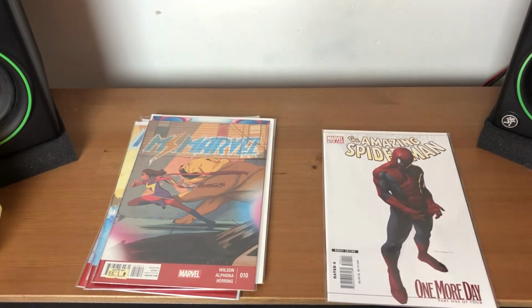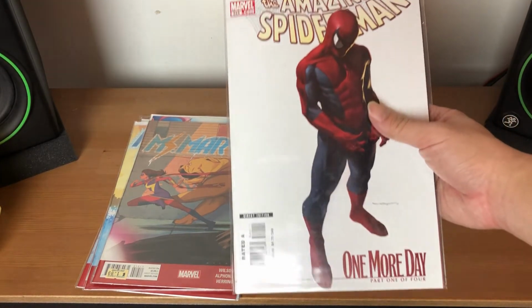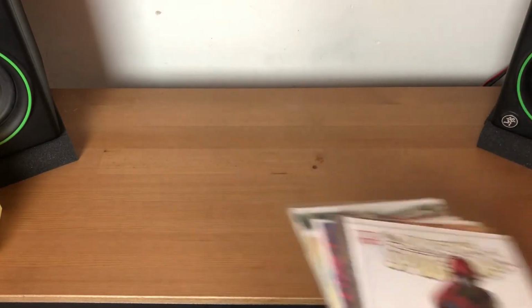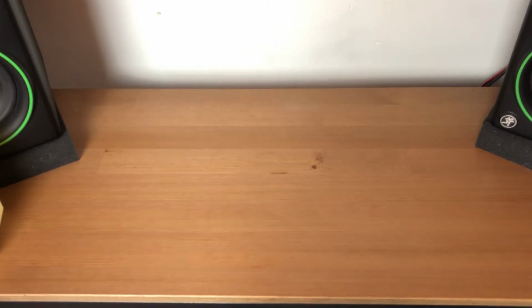Okay, so I got just one Spider-Man book this time, number 554, part of the One More Day storyline. This is an awesome variant cover. So I'm trying to have a certain theme to the books, but I'm just going to show you all the rest of the Marvel stuff that I got. It's going to seem almost random, but I hope you enjoy the books I'm going to show you.